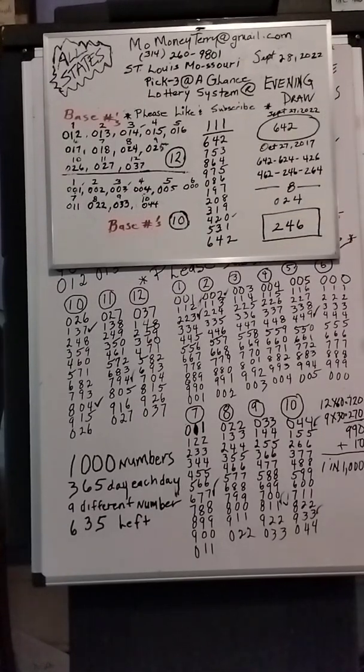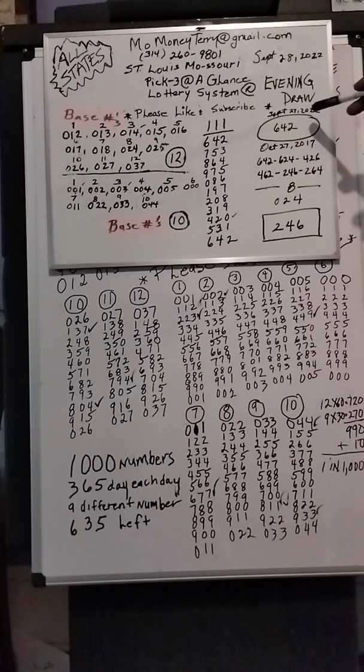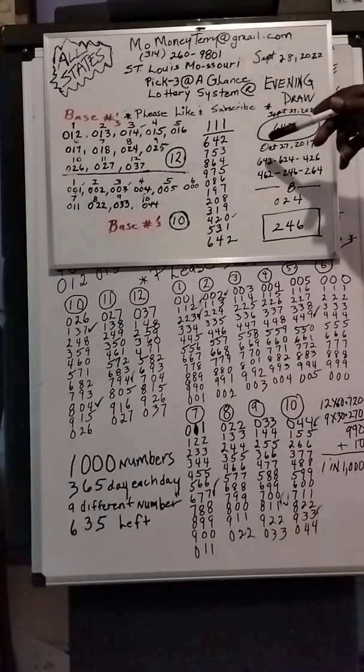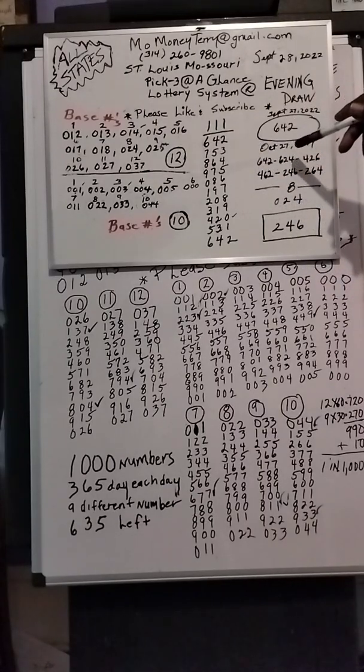All right. So this is the 642. It came out in the 2022 evening draws. That's what I track as evening draws. All right. Now in Missouri, stay specific. The last time that came out was October 27, 2017, like this, 642. So we're looking at 5 years.